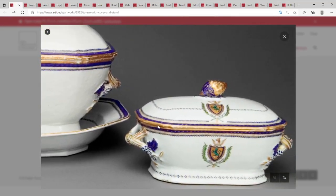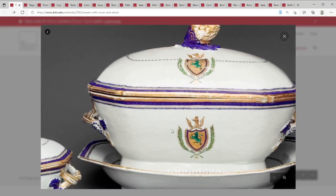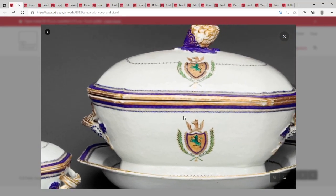And something else that's kind of cool about this is that not only do we have all three, but we know the very specific provenance. We know where this came from. It's marked with the family name on there as well. So very cool. This is a piece that would have been specialty ordered back in the day.